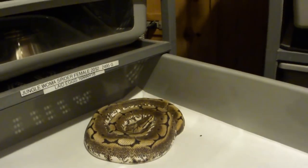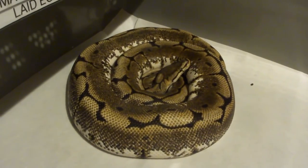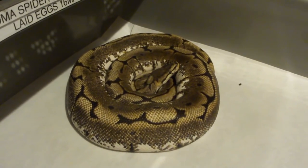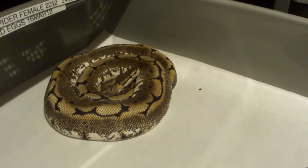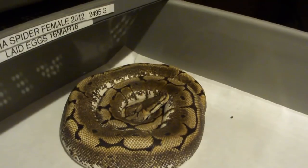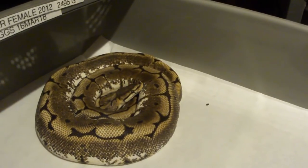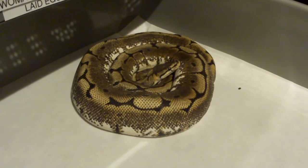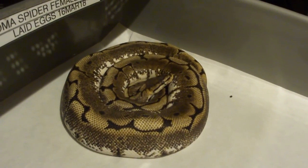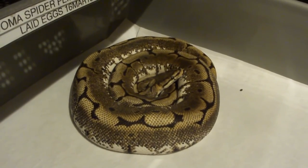So this is my jungle Wilma spider female, and she laid eggs this year. She kind of had some complications, so she actually laid 7 eggs, and she got egg bound on 3 of them. So what happened was when she was pushing her eggs out, normally they'll have eggs kind of right at the end of their tail, all in a row. And she had kind of like an egg here and an egg here, and kind of randomly through her body. And she didn't actually lay those last 3 eggs until the following day. And then when I incubated them, they molded, and then during incubation another one went bad. So actually we only had 3 good babies from this one.